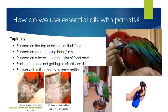So another way we can use essential oils with parrots is topically. You can rub it on the tops or the bottom of their feet. Like over here with Nola, she's actually a very good girl, and she holds her foot up for you to rub the oils on their feet. But if your bird will step up for you and you can put your thumb on top of their foot, you can rub it on the top of their foot too. If they'll step up for you but won't let you touch their feet, you can rub it on wherever they're going to step up on, whether it's your hand or your arm.